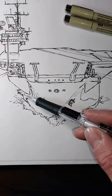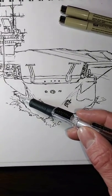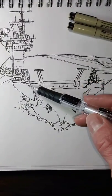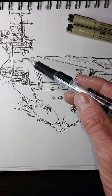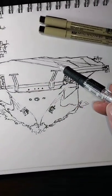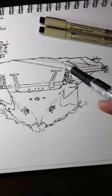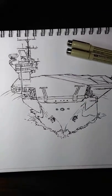And back here, be part of the superstructure, where the aircraft elevator will come down. Be one in the front. And then there'll be two behind the island, which you can't see because it's so far out. And one back here, I do believe, so it had four. But the new Gerald R. Ford carrier is going to only have three.